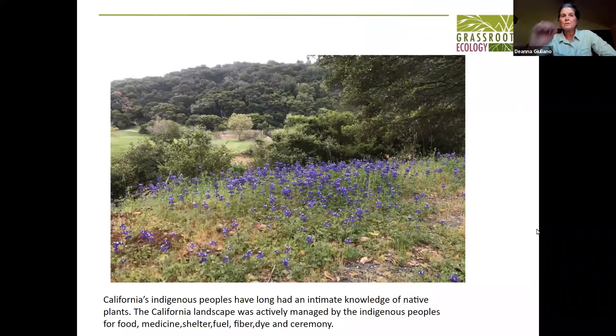I also want to remind us all that California's Indigenous peoples have long had an intimate knowledge of native plants, and the California landscape was actively managed by the Indigenous peoples for all their livelihood, from food, medicine, shelter, fuel, fiber, diet, and ceremony.